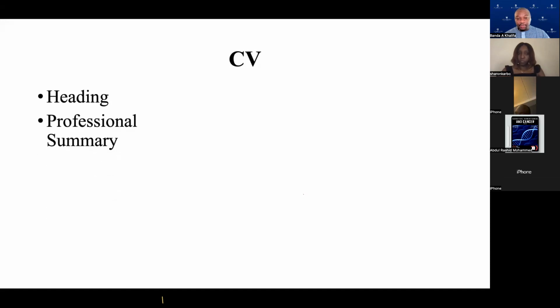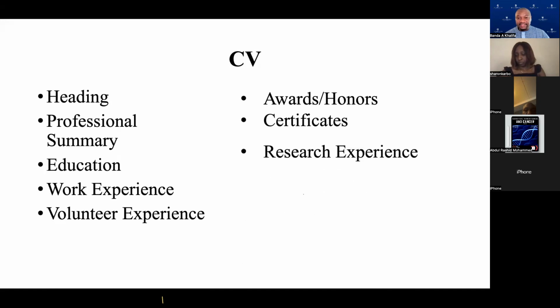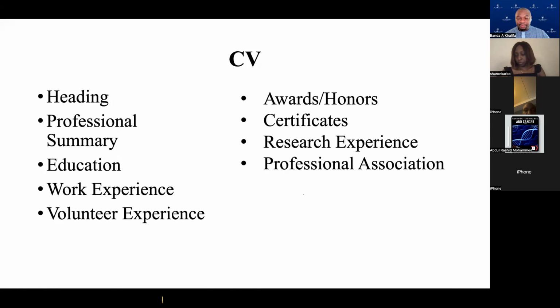And then the other qualitative element is your resume. Okay, the other qualitative element is your CV. What are the elements of your CV? Your heading is very important. Okay, your professional summary, always get a summary. Educational background, work experience, volunteer experience. I like to separate them. Awards, honors, certificates, research experience, professional associations, and skills. So these are the basic or the must-have elements of your CV.